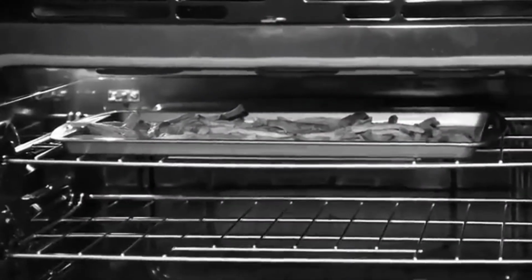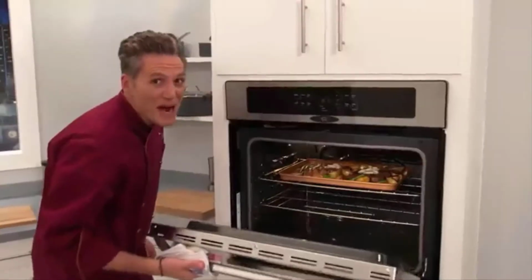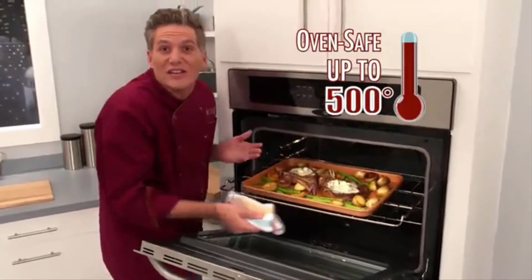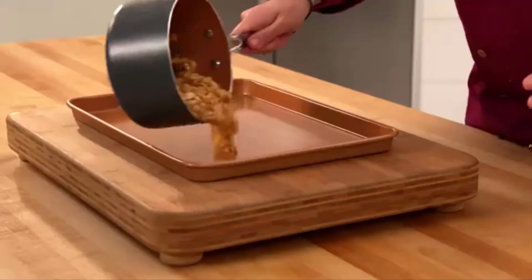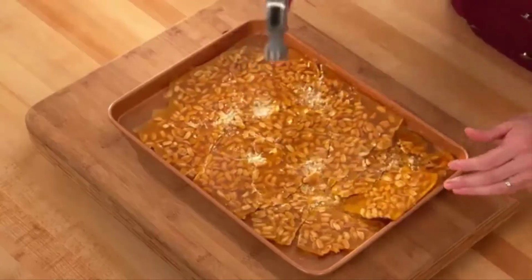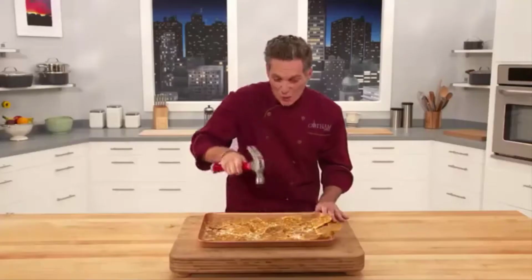Other pans warp and buckle under high heat. Not in my pan. With its industrial thickness and weight, you can broil steaks and veggies on even the highest heat. And watch this, pour hot sticky caramel nuts in the pan. Let it cool and smash it with a hammer. Now that's a strong pan.